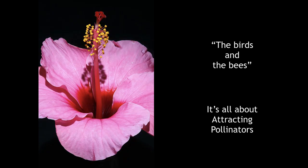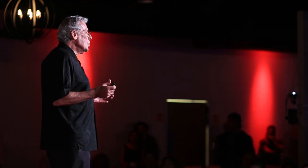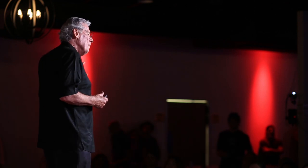In fact, bugs also see in UV light. I'm not going to show you that today, but they see even other colors than we do. So I want to talk a little bit about the birds and the bees, because for flowers, it's all about sex. That's what it is. Flowers are out there to have pollinators be attracted to them and get caught up in the pollen and pollinate the flowers. So most flowers, by the way, are hermaphrodites. So flowers have male characteristics and they have female characteristics.